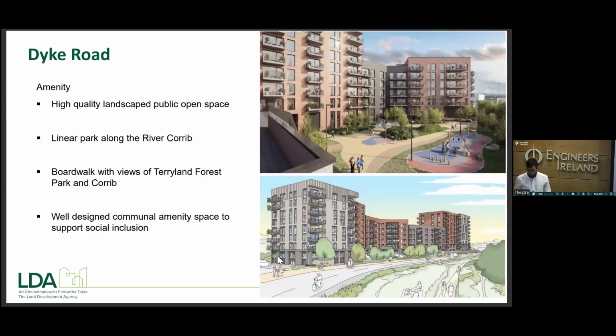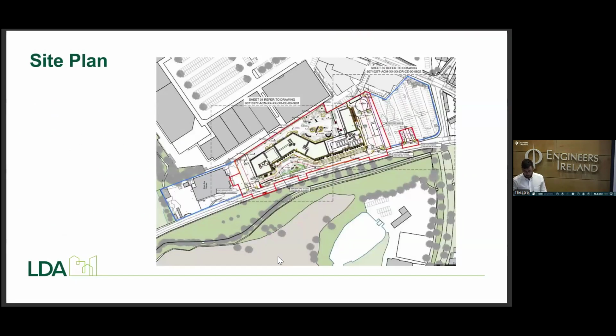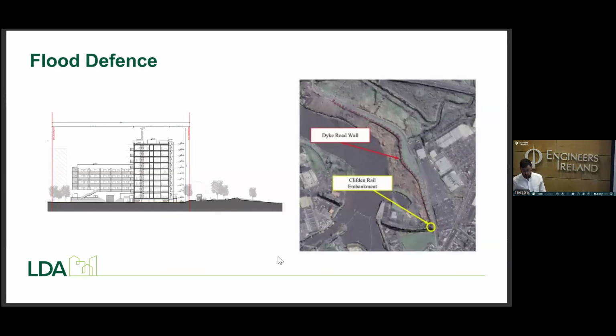So there's really just a couple of images here again, just to demonstrate the site. Quick site plan here. Probably what's worth noting is between the proposed site and the river, you can just see the outline of a raised area, and that is existing flood protection, the Dyke Road wall. And so you can see in this section here the raised area which is existing on site. So although that is flood protection, it isn't sufficient to protect the site.